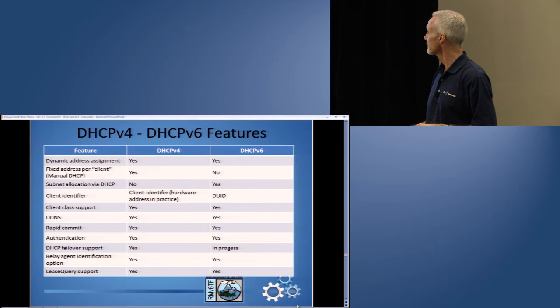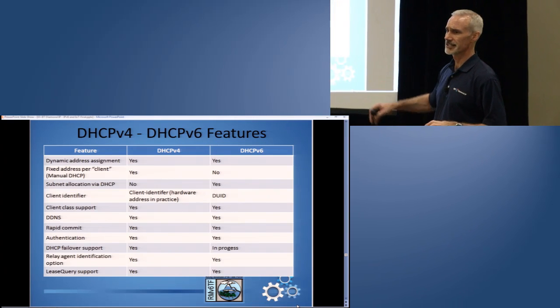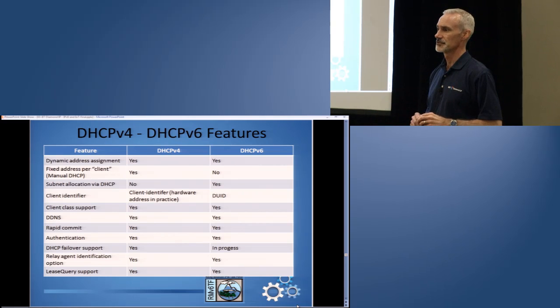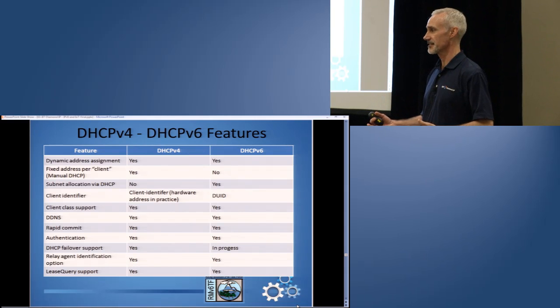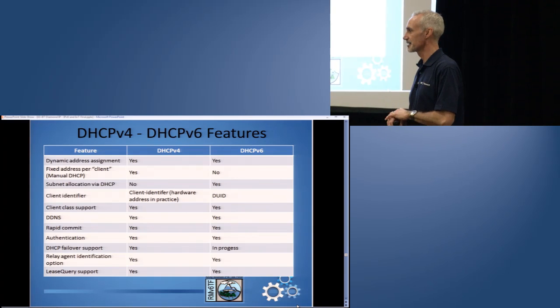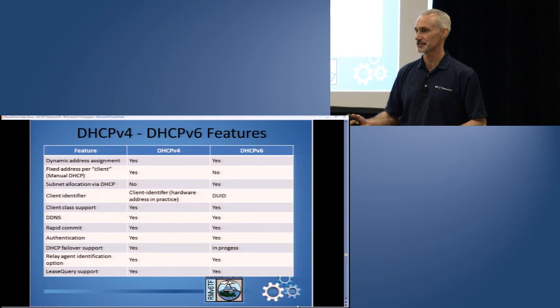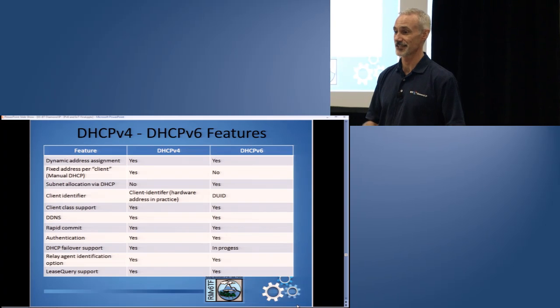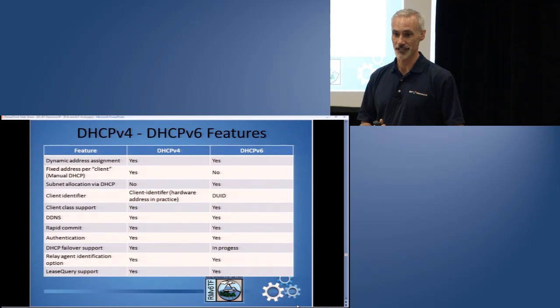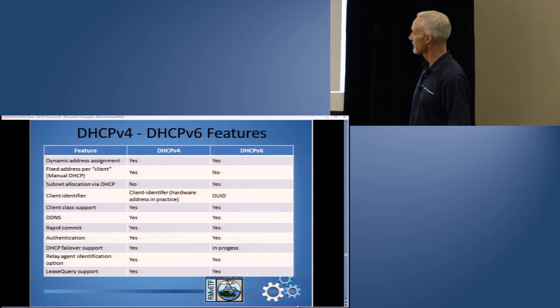From a feature perspective, again, a lot of similarities here. Some of the key differences: the fixed address per client, what Microsoft calls reserved addresses, what the IETF calls manual DHCP. This isn't supported in DHCPv6 unless you know the DUID in advance. The DUID is the client identifier, and it can be based on various things, like the link layer address plus the time, or the enterprise number of the device. It's actually derived by the device itself, so you really don't know it a priori to be able to configure in your DHCPv6 server, to say, when I see this DUID, give it this address. So that's one main difference that we've seen. Haven't seen it cause any issues at this point, but it is something to consider.